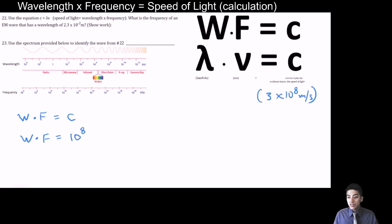Wavelength times frequency is equal to a constant, which is the speed of light. The speed of light is 3 times 10 to the 8 meters per second, but I'm just going to round and call it 10 to the 8. Now I'm going to draw a line connecting wavelength and frequency. So I'm going to write down their numbers. So for wavelength, if you look on the chart carefully, it's 10 to the 4th, and frequency is 10 to the 4th. And when you multiply those two numbers, you get 10 to the 8. So that checks out. That proves that it's a constant so far.